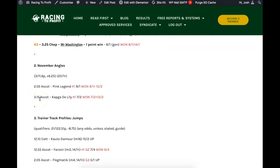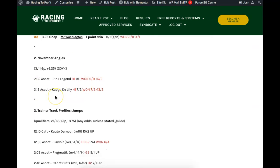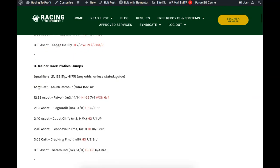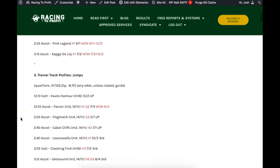The November angles go down here. Venetia Williams has been a staple dish of the blog for the last 3 or 4 years at this time of year, and she looks like she's going to have another profitable November. She had a double on this day on the Friday, Pink Legend winning as well at 9 to 1. So for those who like micro systems and micro angles, they offer another way in to profit from this great game as well. You get the qualifiers against my trainer track profiles report.